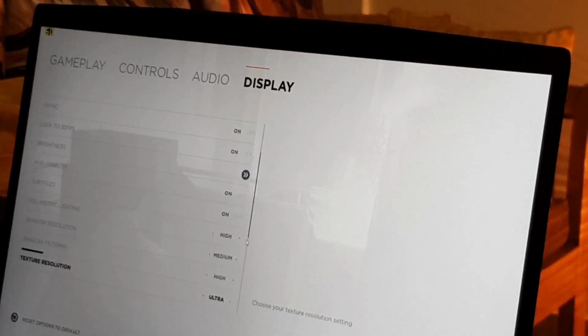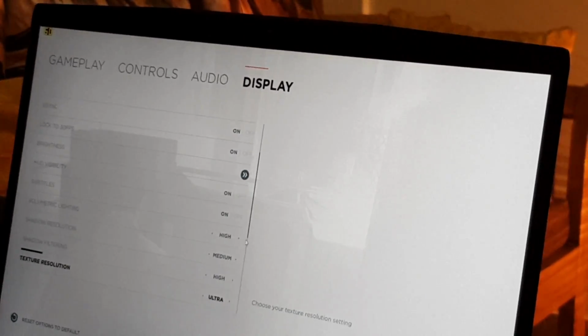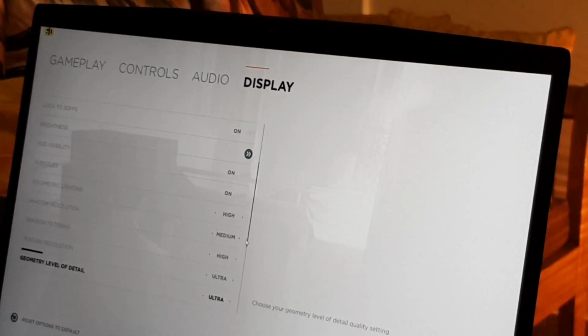I have kept the texture resolution to ultra settings. It just makes the character details and everything look really good. And the geometry level is ultra. So both these settings are really taxing on the system, but I've kept them at ultra no matter what.